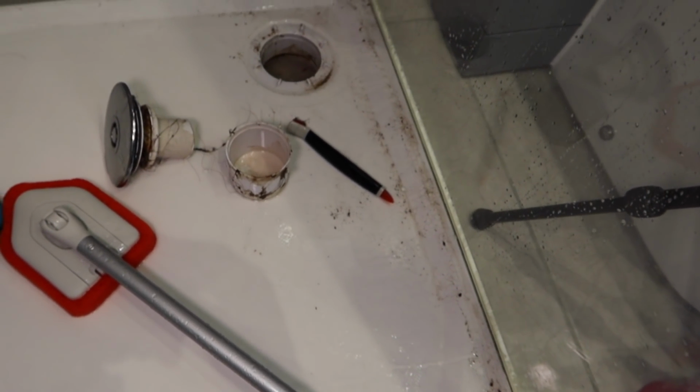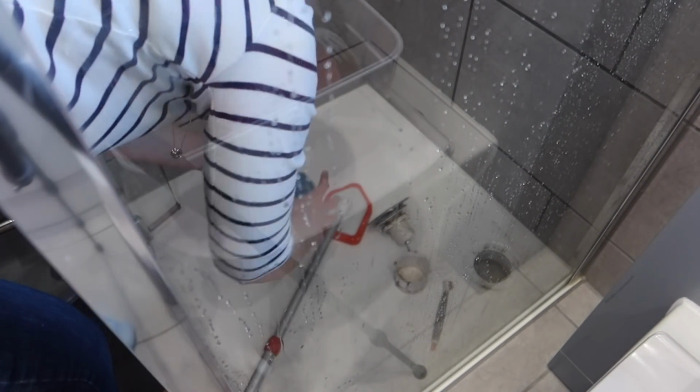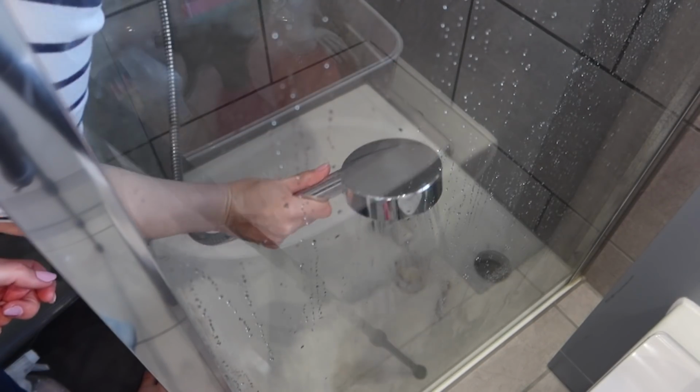Let's get on with cleaning it. Let's stop looking at that. It's gross. Okay, make it stop. Okay, it stopped. So let's just rinse the worst of it away.